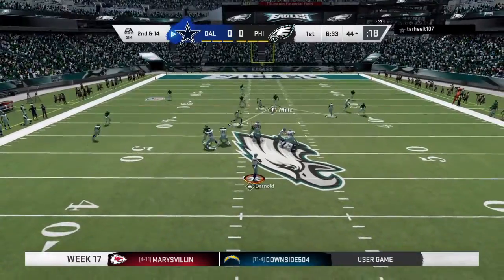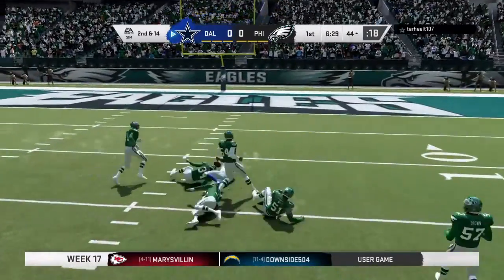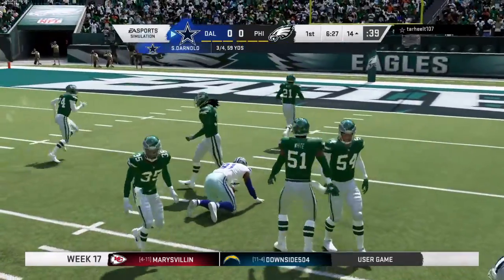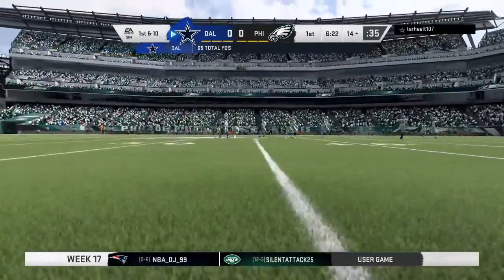Looking to throw again on 2nd down. Darnold. And this is going to be caught. He won the fight for the football. Come on, fellas. It'll go as an impressive 31-yard gain.